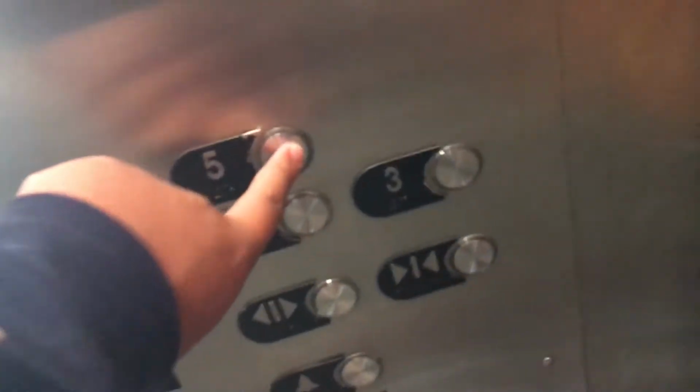These are the baggage claim elevators here at the Milwaukee Mitchell International Airport in Milwaukee, Wisconsin. Just got back from Florida and just going to take a ride in these elevators. This is probably going to be the only thing I'm going to be filming because we're going to get picked up very soon. So hopefully I can get this done as fast as possible.